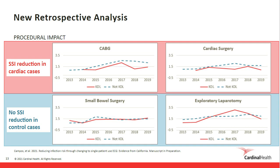We did observe this pattern in California hospitals. Sites that implemented KDL showed a sustained reduction over time among CABG and cardiac surgeries as compared to small bowel surgery or exploratory laparotomy.